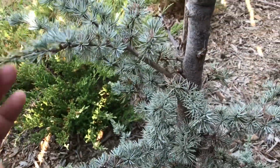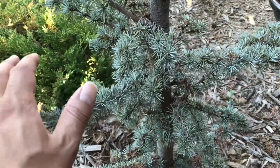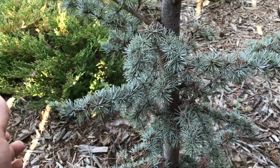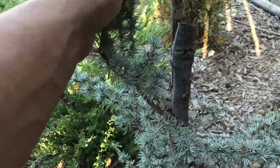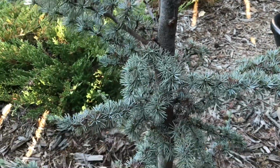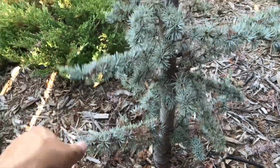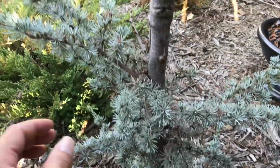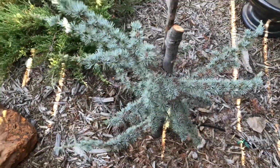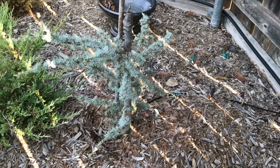My goal is to remove it from this area, put it in a container in a part shade area, and use it as a specimen plant. I could still limb it up, and tie it and make it grow a little bit taller, we'll see. But more than anything, if it survives, it's gonna be a specimen plant. It still looks really good. Obviously other than it got cut, but I think it has a lot of potential. But that's the biggest loss. In about a week or so, I'll remove it from here and find something else.